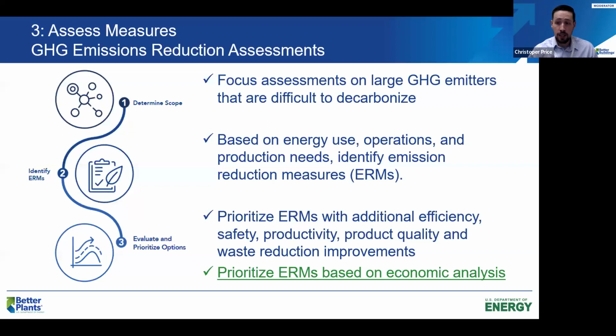You should prioritize ERMs that have additional benefits, such as improved efficiency, improved safety, increased productivity, maybe an increase in product quality, or a reduction in waste generation. You should also prioritize ERMs that have particularly good economic analysis when putting together your emissions reduction plans.